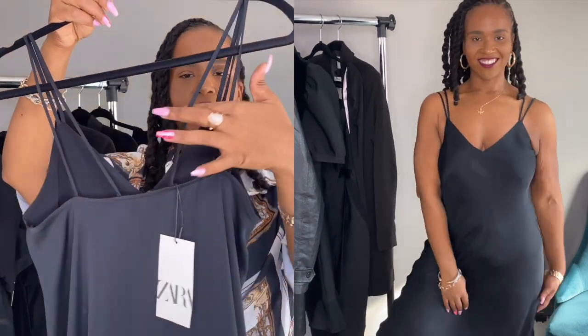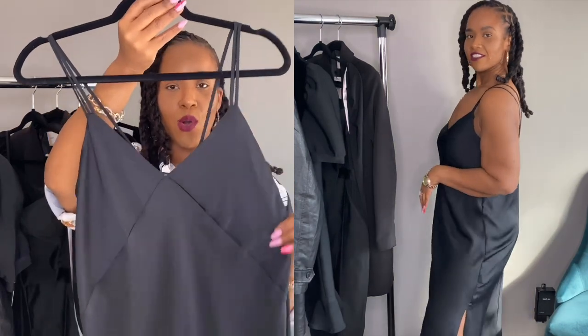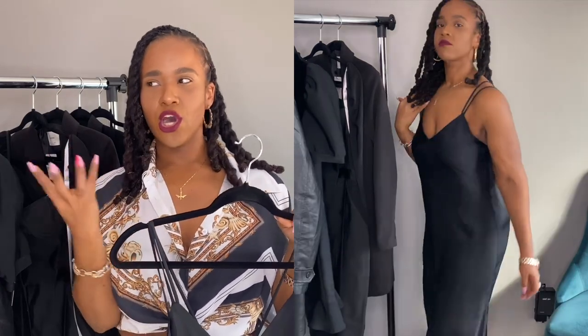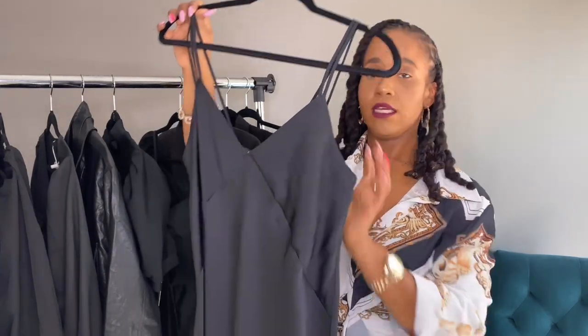It has two straps, and it fits so well. It just sits on you. I think that's why I feel like the slip dress is so comfortable. It's figure hugging, but not hugging. It's comfortable, it's airy, and so versatile. I can't say enough about the slip dress. I got this dress in a size medium.